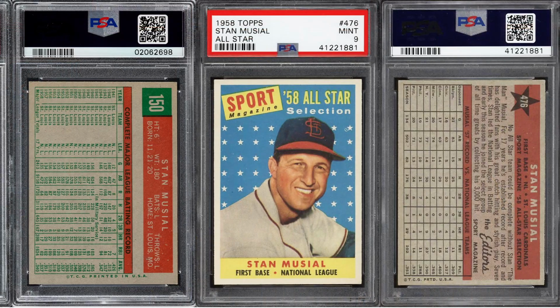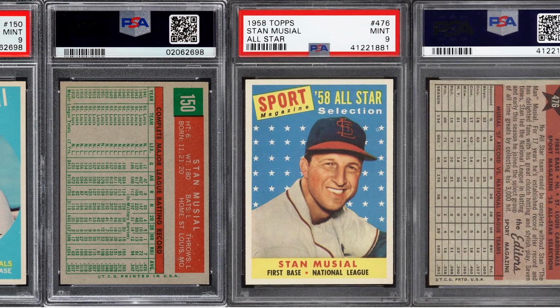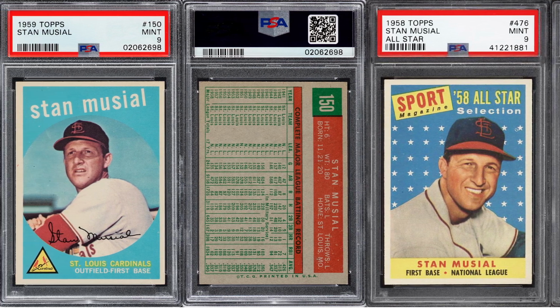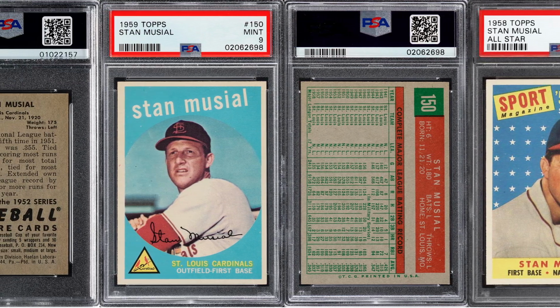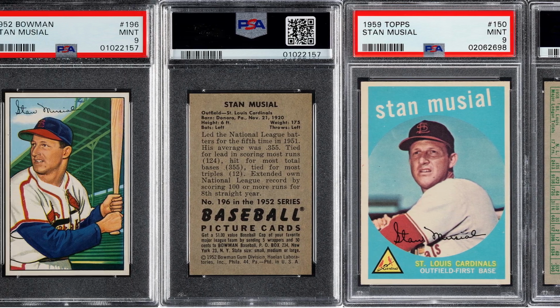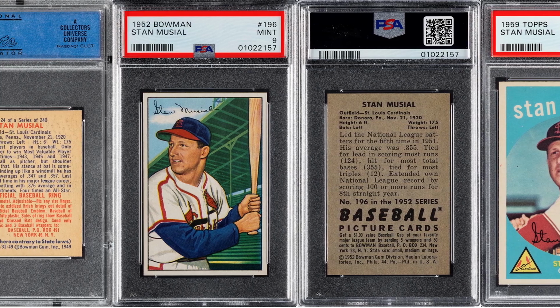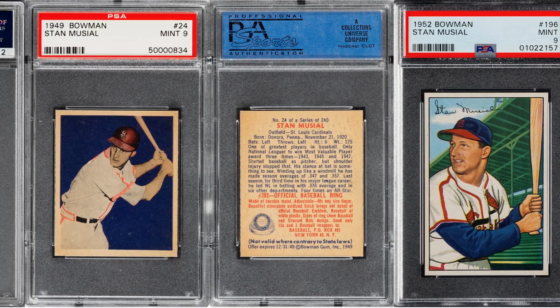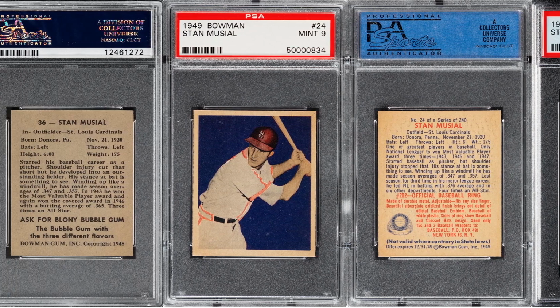Today we're going to talk about the top 15 most valuable Stan Musial baseball cards of all time. This list goes in order from his last card to his first card, so pay attention, watch all the way through to see which baseball cards sell for the most. You'd be surprised. And at the end of the video, I'm going to do a recap and give you guys an idea of which Stan Musial cards you should be looking for.